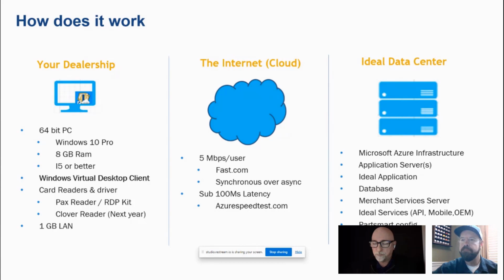One of the common questions I get asked is, hey, can I run this on a Mac or my iOS device, tablet, an Android tablet, Linux, or via a browser? And the answer to that is yes, but a couple things.